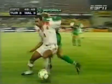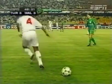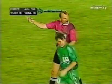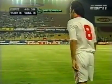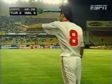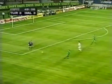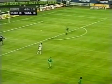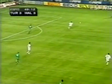Tolunai being hassled by Robbie Savage. Free kick is given. Referee Marek Kowalczyk of Poland has been very firm in his handling of this match. Driven downfield by Ogun. Jones says that's mine. 4 minutes on the clock in the second half.